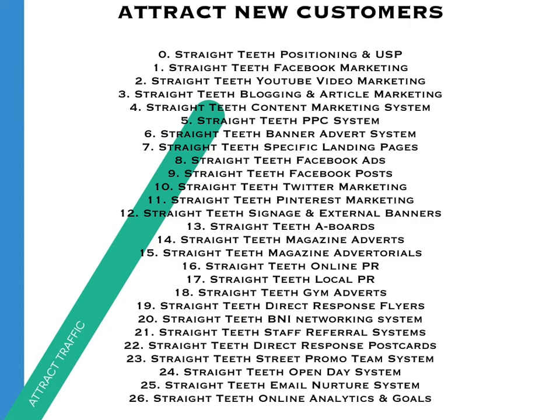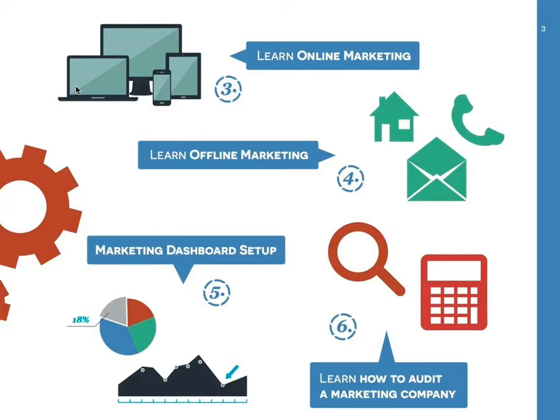To give you an idea of the different elements you could build into your engine, you can see here, to attract new customers, you need to look at some of these 26 points. They can work synergistically, and by employing all of these simultaneously is how you're going to get big growth in your marketing and your results. You want to learn online marketing, offline marketing, and have a dashboard.